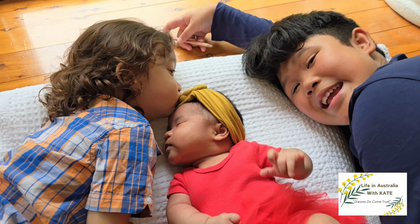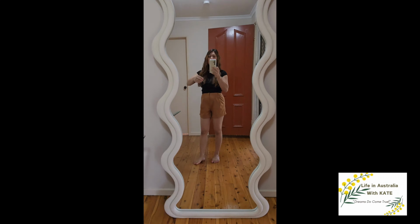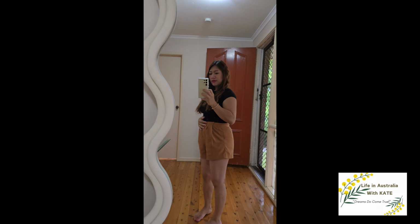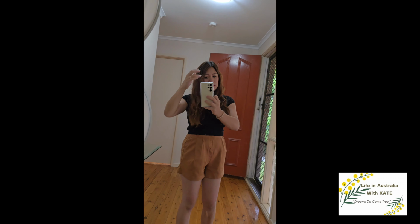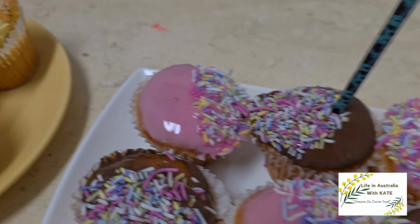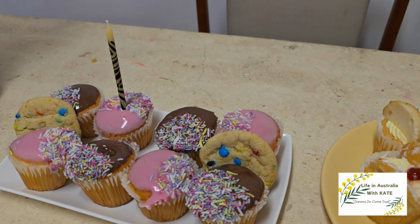And so we're back to Saren's house, guys. So this time we are getting ready for Dorothy and George's birthday dinner. And it's also our last day with them, so we want to have more fun. So ayan, look at my curly hair. So I've also prepared some cupcakes for the kids, for George and Dorothy.